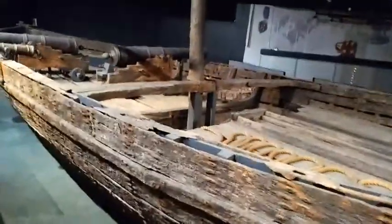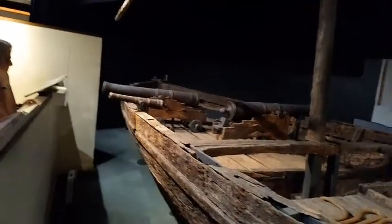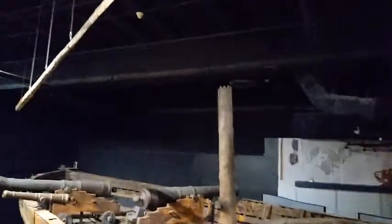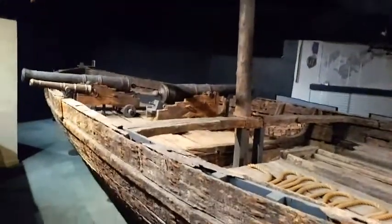Wow. Oh my gosh, it's really big, y'all. It's really, really big. Much larger than it seemed it would be from below. That's set up very nicely. And there's the bow. I mean, not the bow. That's the bow.